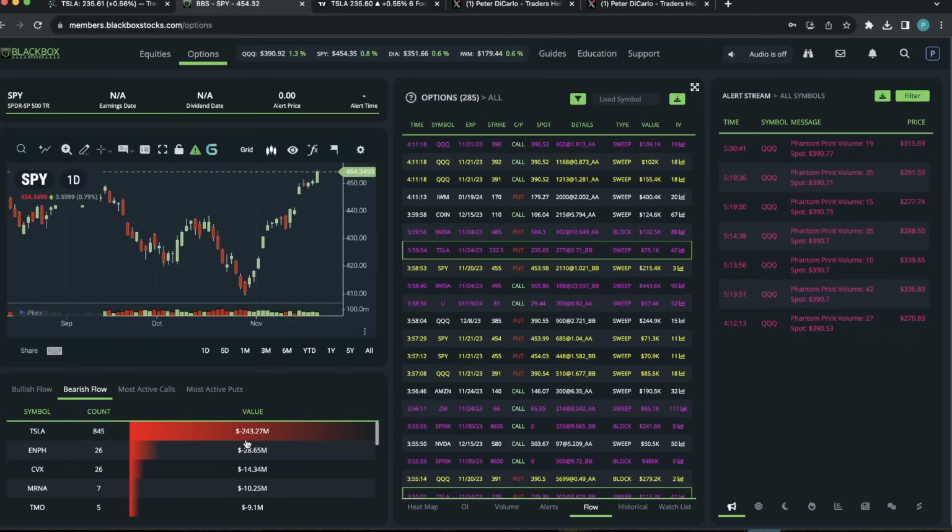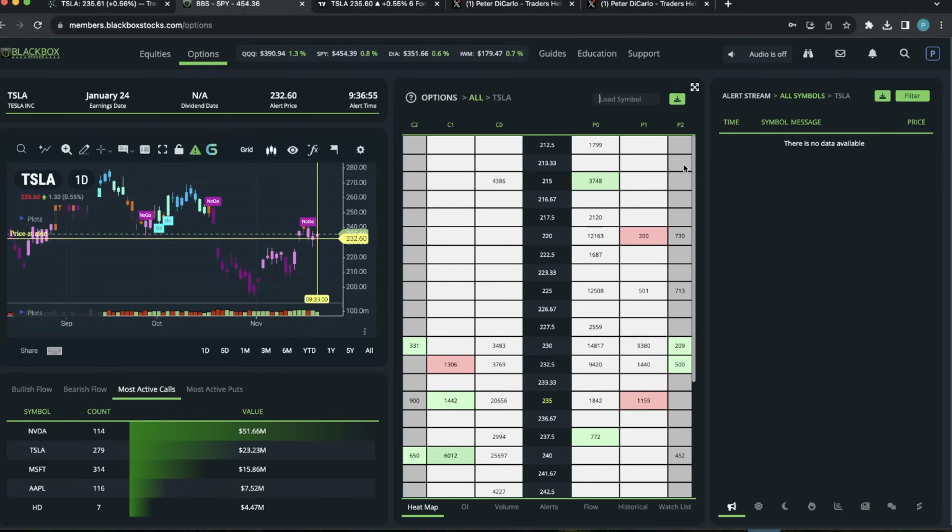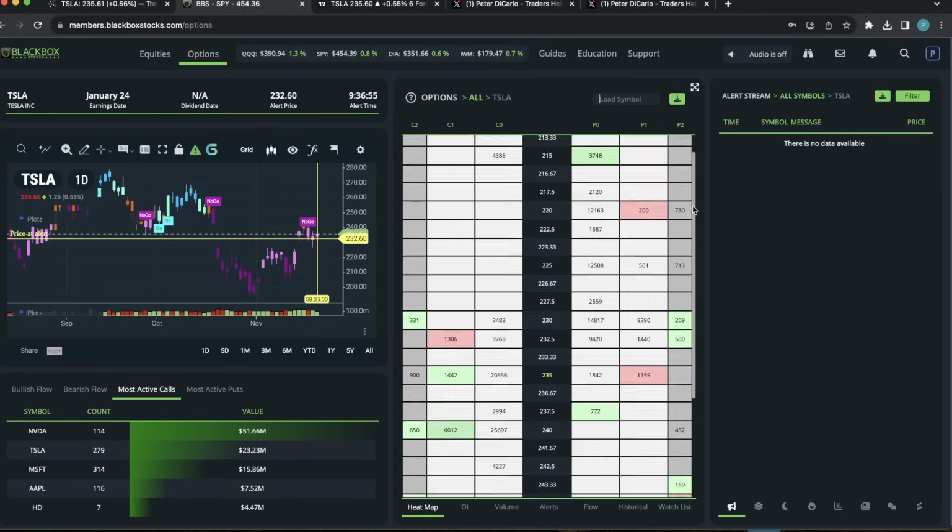Confirmed bearish is going to be Tesla with 243 million bearish confirmed flow. We're going to go over all of that and actually look at the heat map in a moment, but this is very important. That is a pretty high number to be confirmed to the bear side. Now, most active puts is Tesla with 841 million, and then obviously most active calls is once again Nvidia. So one of the things that we talk about a lot here is most active calls and puts versus something that's going to actually be confirmed.